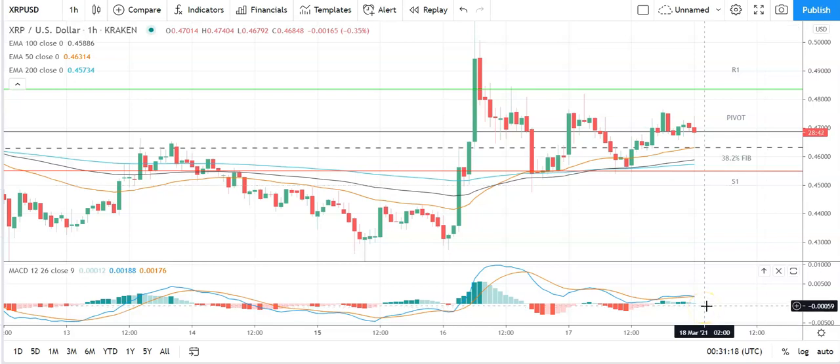Looking at the MACD, we've got a possible bearish cross, so keep an eye on that through the morning. That's supporting the early pullback. On the EMA, however, the 50 is holding its ground against the 100 and the 200, with the 100 pulling away from the 200, supporting further upside. So key through the early part of the day, move back through the pivot at 0.4687 and back through to 0.48 levels to bring resistance levels into play. Failure to do that, and support levels will come into play.